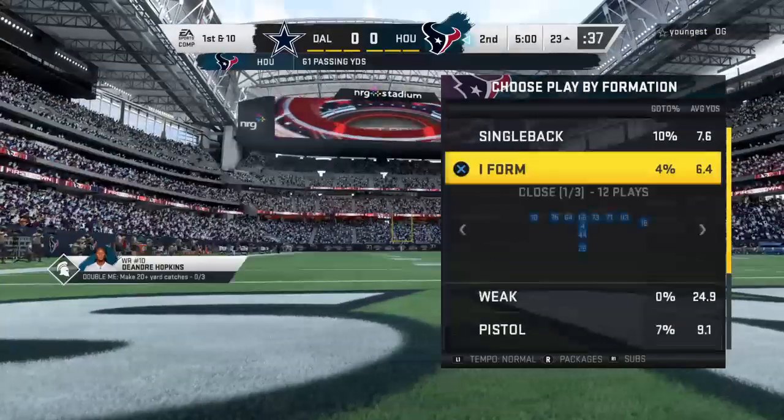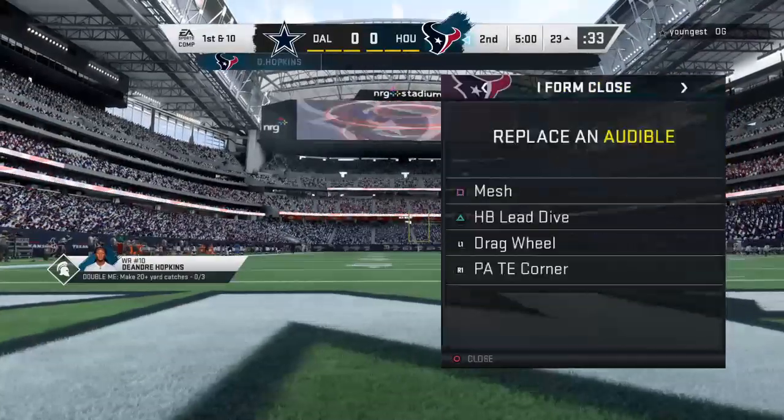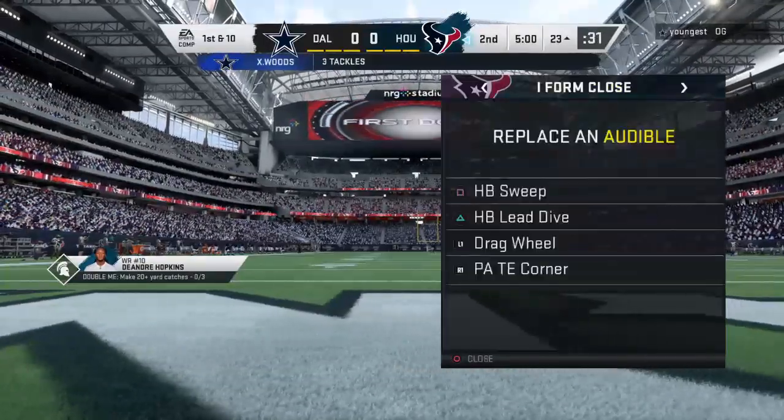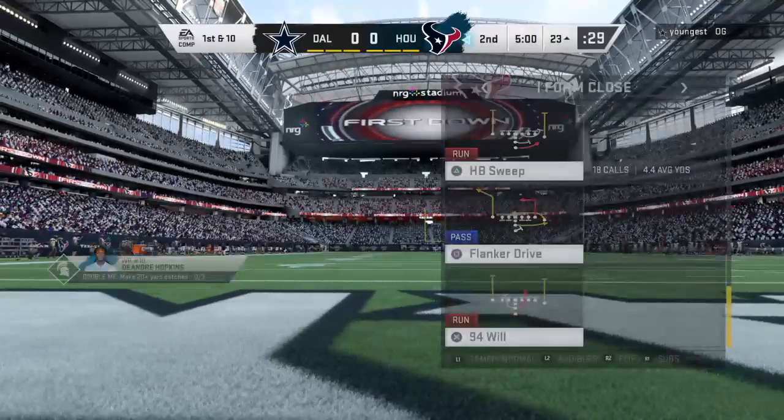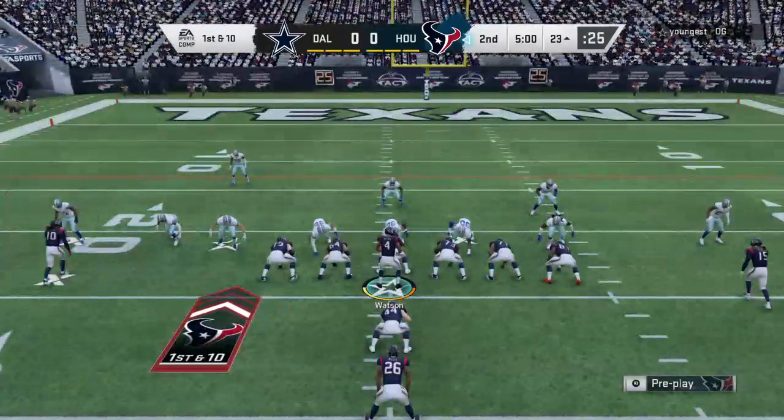Not really any offense for them to speak of here in this first half. Maybe that's what they needed, that big play. Yeah, and it seems that maybe everything changes right there. They've been a little slow out of the gate. We've seen that. But that one big play could spark a big burst right here.